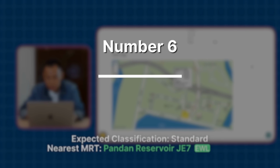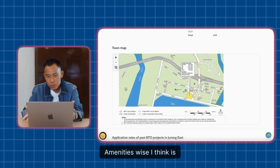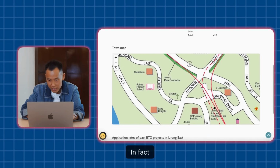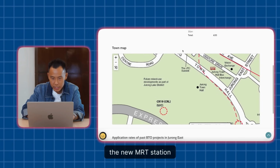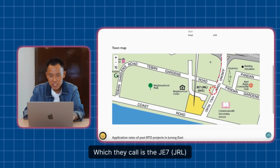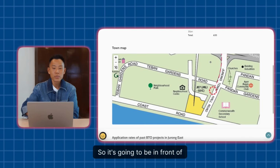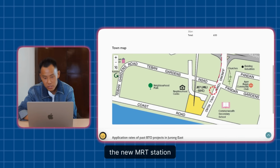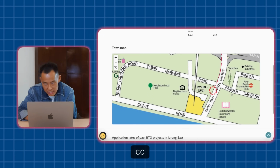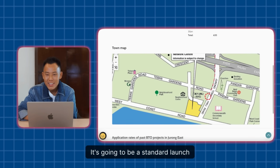So the next one will be in Jurong East. This one is at the Teban Garden. Amenities wise, I think it's very normal. It's going to be very close. In fact, it is going to be in front of the new MRT station, which they call the JE7, Jurong Regional Line. So it's going to be in front of the new MRT station, Jurong Regional Line. Amenities wise, a lot of parks, CC. Yeah, very good location, but I think it's going to be a standard launch.